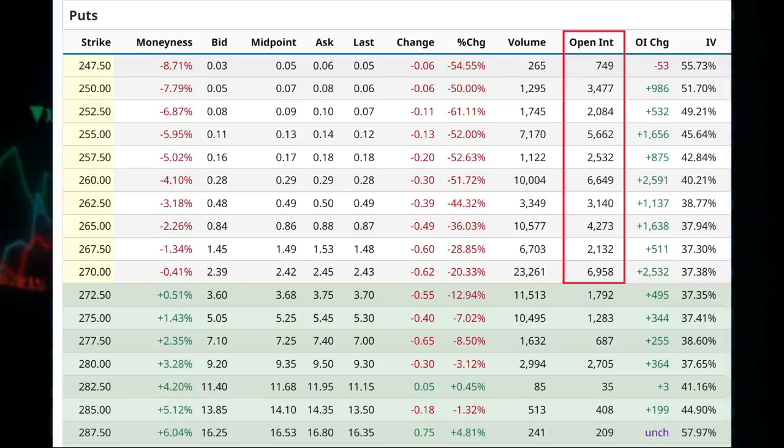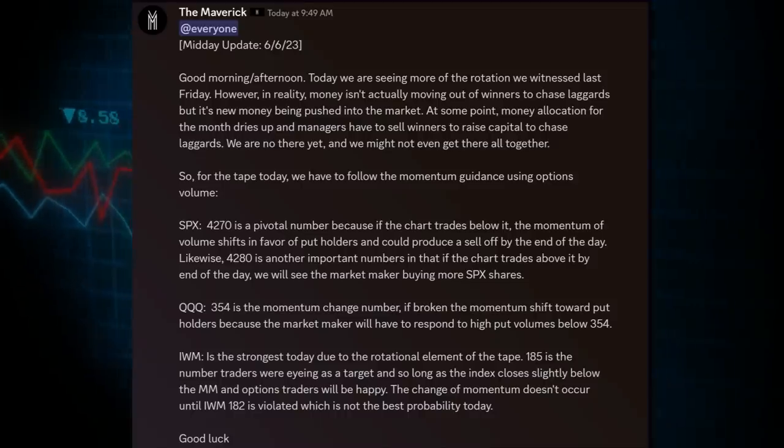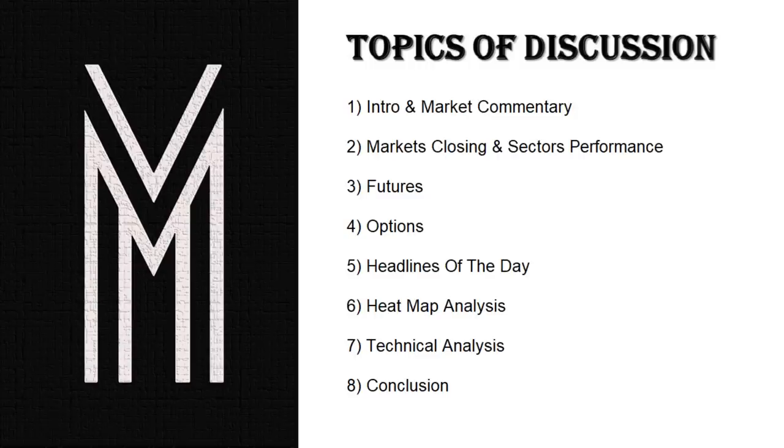Now, we talked about the IWM. The IWM is the strongest. It's not going to get weaker until 182 is violated. We're not even close to that right now. Anyhow, we'll talk about this and a lot more, but we have to move on to the market coverage. And we begin with the closing of the indices today. And here we go.